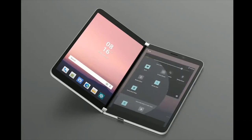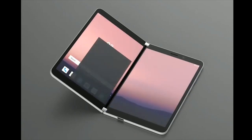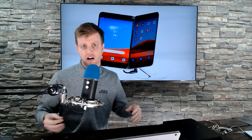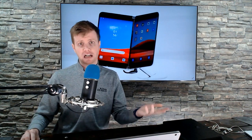Now, don't get me wrong, when Windows 10X for the Surface Neo, which should ship around the same time, arrives, I'll be curious to see how similar they are, because while they're very similar devices in style, right? They're both foldable. They are vastly different in what is running it. One's running Android, the other one's running Windows. But there you go, guys. That was your first look.